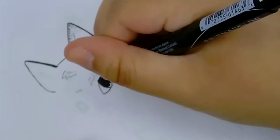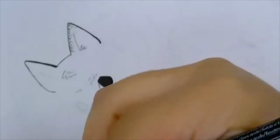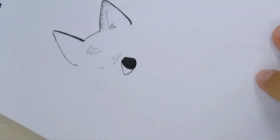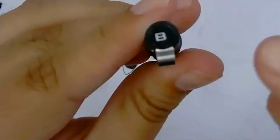What type of pen is that? This is type B. I highly recommend it if you want to be an inker. You can see, oh, can you see? It's just a B.